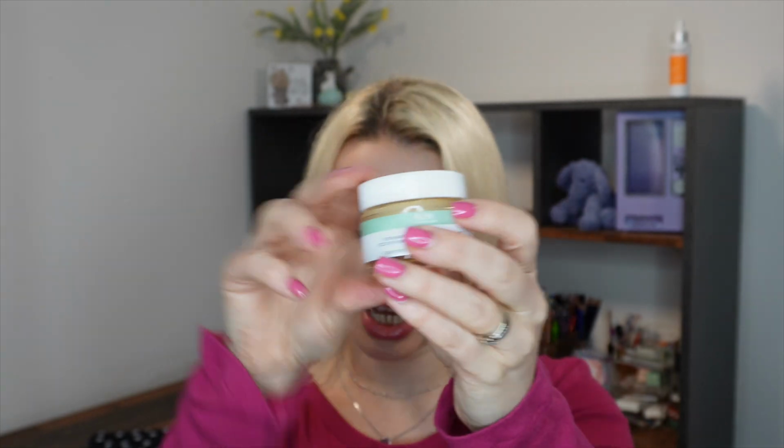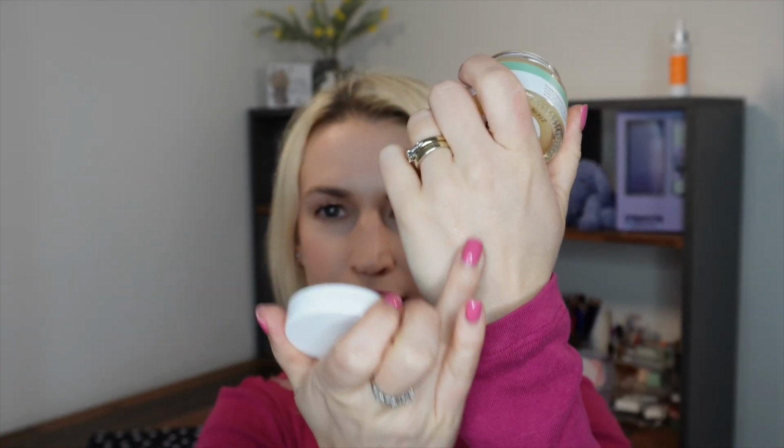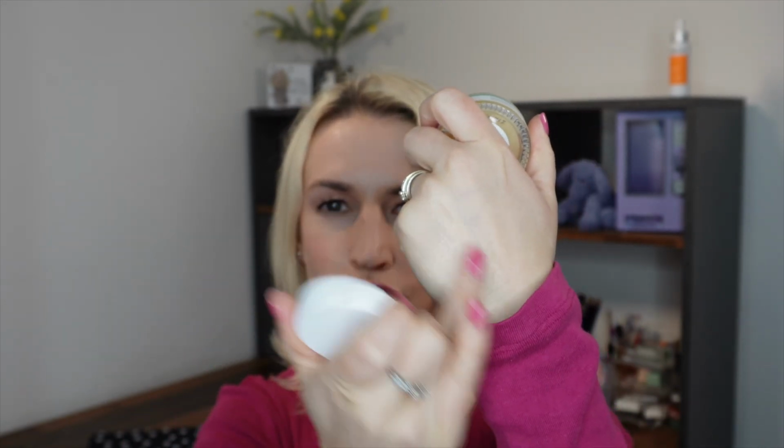So this is a full-size pot worth £45. Again, it's worth more than the actual box costs. It's got a nice little whipped texture to it. But you can see it's got that slightest little bit of colour to it, almost like an off-white colour. But actually, when you start to apply it to the skin, it is completely clear. And it just gives you a really fine barrier on the skin.